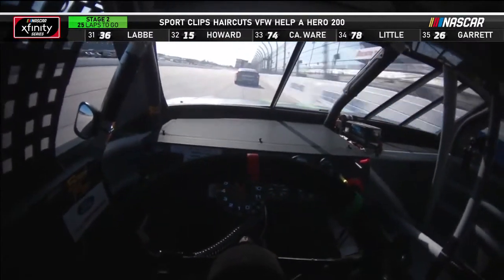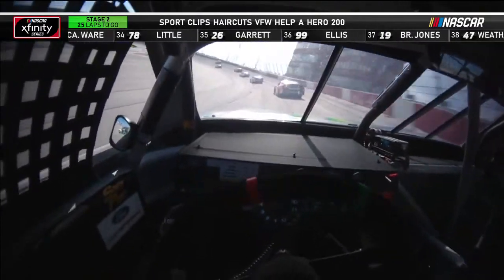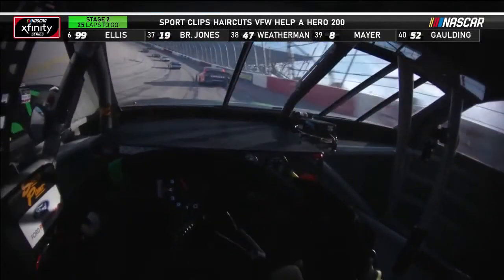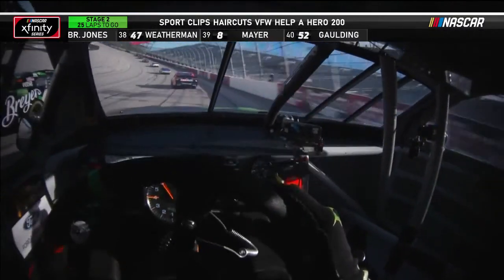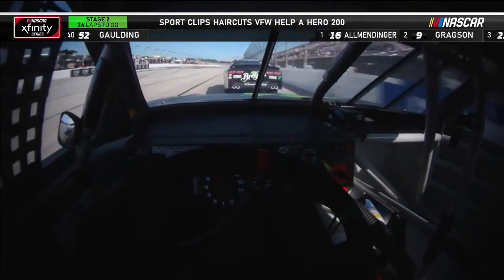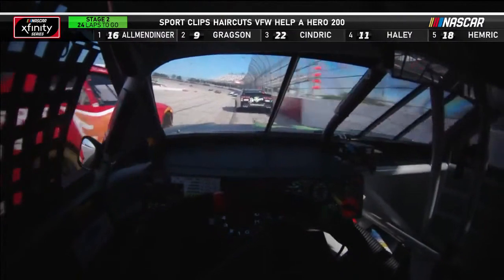Great shot right here, riding along the South Point Camel, Riley Herbst. It's one of my favorite views right here. This in-car really gives you a great perspective. How close they get to the wall right here. You can hear him listening to that throttle, working that throttle, getting as much grip as possible, trying to get back to the throttle as quick as possible.